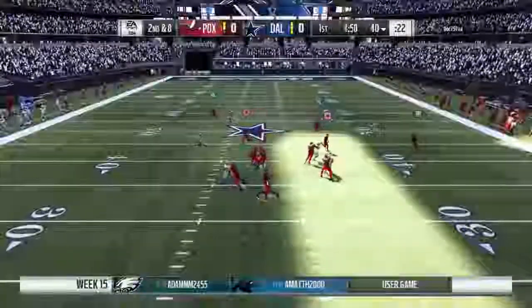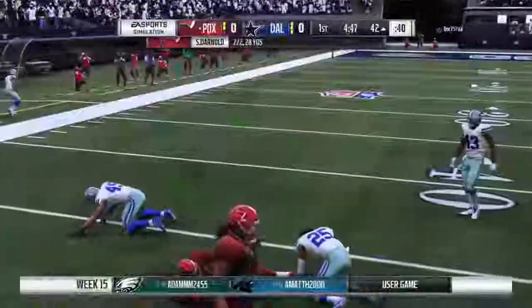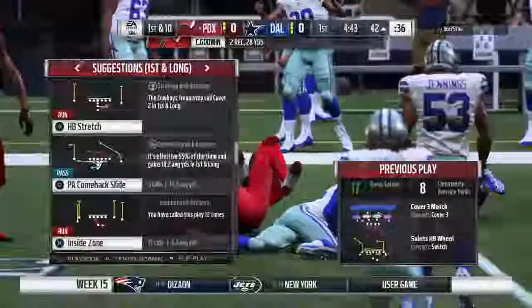Here's Darnold now on 2nd down. Left side here, that's complete to Godwin. And taking it across midfield and inside the 45. 17 yards on the pickup there. The drive will continue. It's a first down.